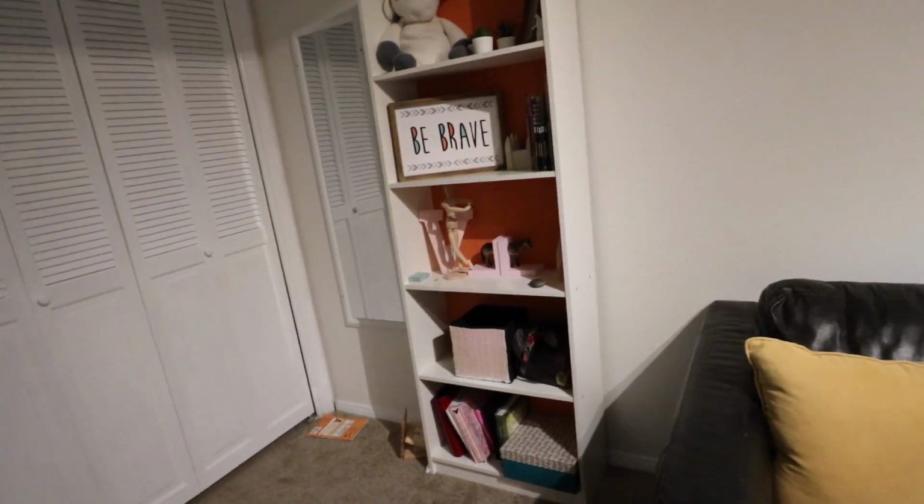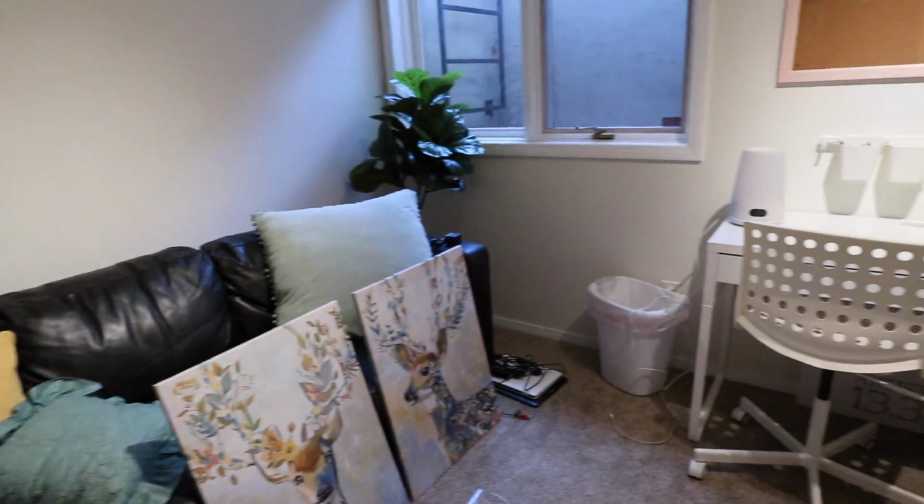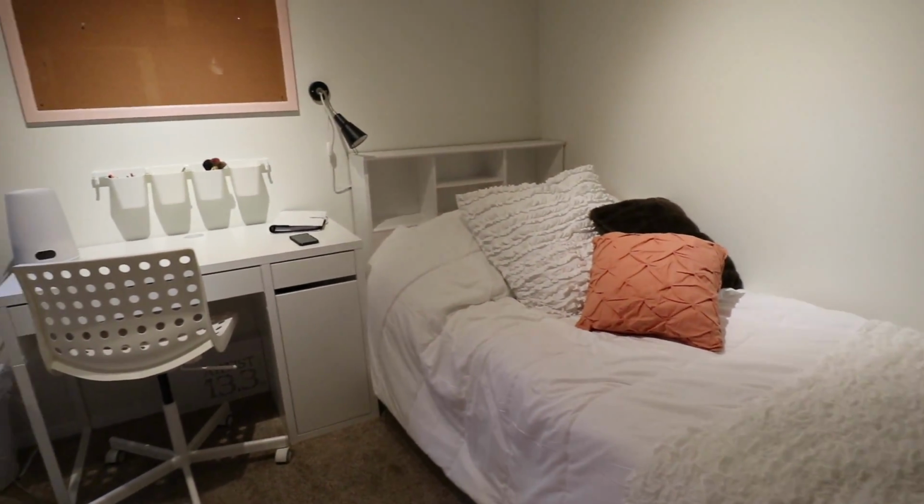Also the vents are being painted white, but we're so close to being finished. I'm so glad that the painting is over and it's starting to come together and it looks really good. I think she'll love it.